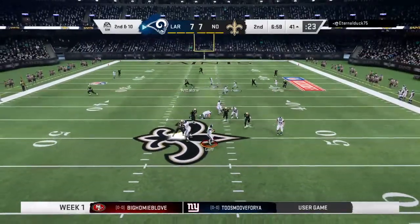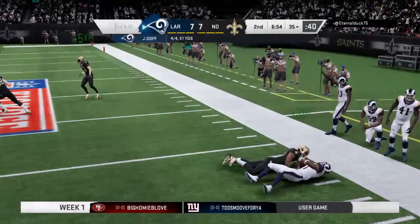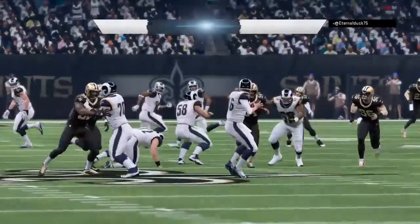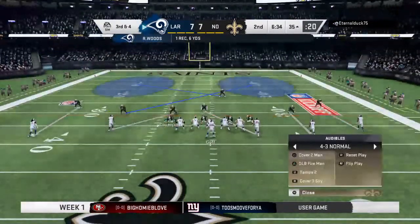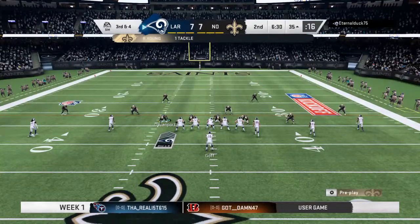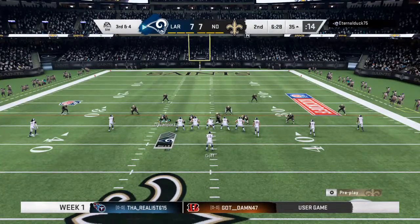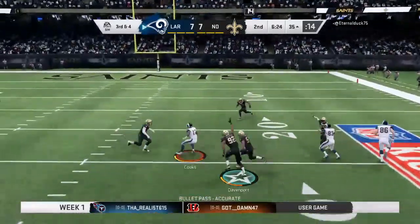From the gun, here's Goff. And the open receiver, it's Robert Woods. 6 yards is the pickup, and that'll lead to a 3rd down. When you see zone defense and you know you've got a drag route on as your primary call, you've got to be really careful as a passer about how far you let your guy go because he might wander into some tough coverage. This is caught.